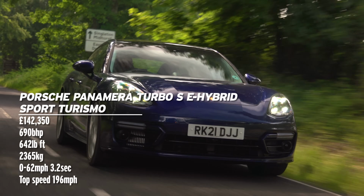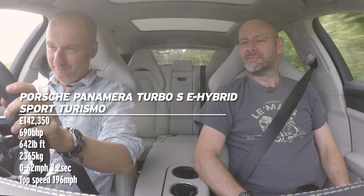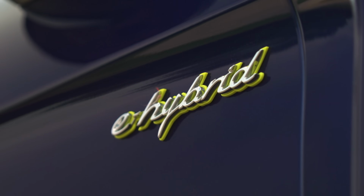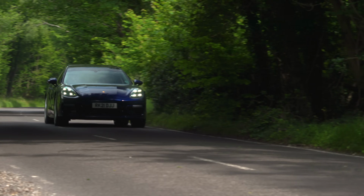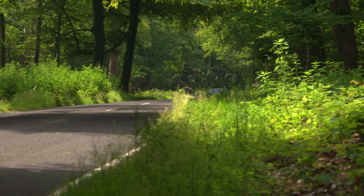Right, so that was the E63, and this is the Porsche Panamera Turbo S E-Hybrid. E because it's not just a hybrid. Porsche Panamera Sport Turismo Turbo S E-Hybrid. Yes. And it's not just a hybrid, it's an e-hybrid because it's pluggable rather than mild. Yes. Or full or series or whatever.